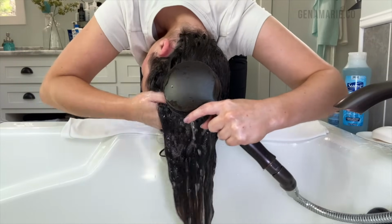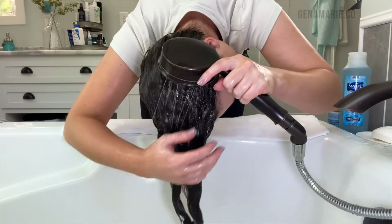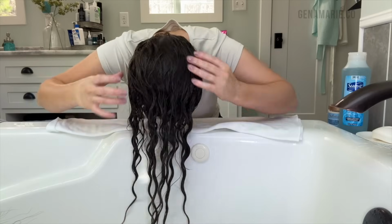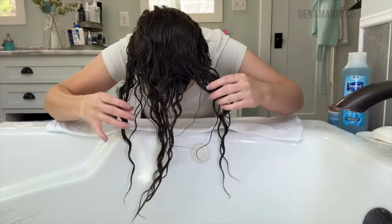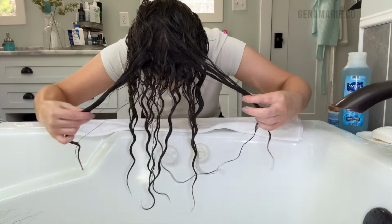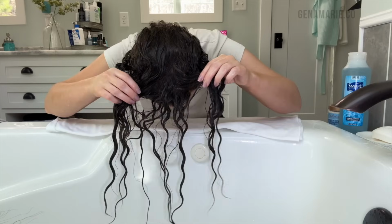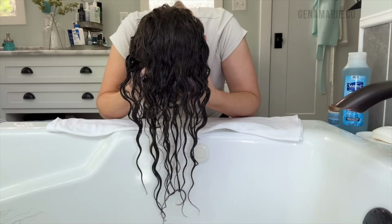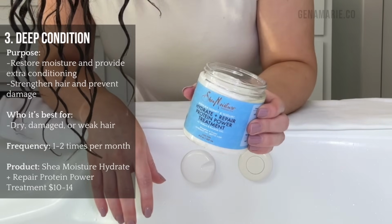So then I'm just rinsing it out and again, just kind of massaging my scalp to ensure it's fully rinsed out and the shampoo will kind of run over the lengths. And my hair definitely felt like it had been stripped after this shampoo. Now, typically I don't like that feeling. It can be kind of an icky feeling in your hair that you wouldn't want every single wash day, but for a reset wash day routine, it's not always a bad thing to get a clean slate. We're going to still apply conditioner right after this, which I could not wait to get in my hair because it did not feel very great. So for deep conditioner, I'm using the Shea Moisture Protein Power Treatment.